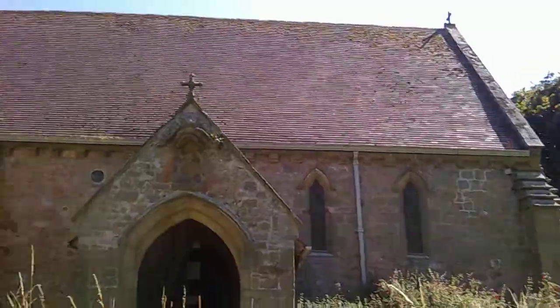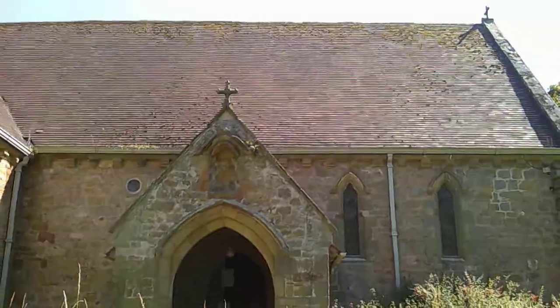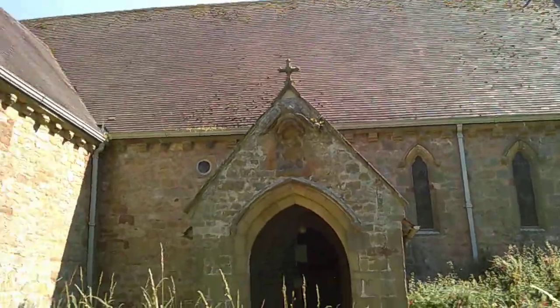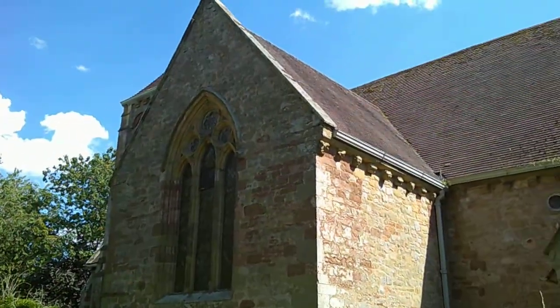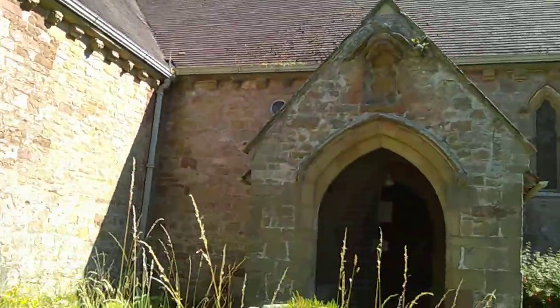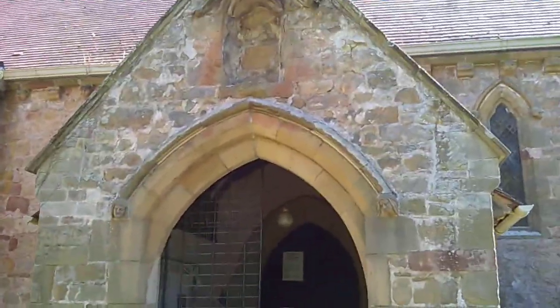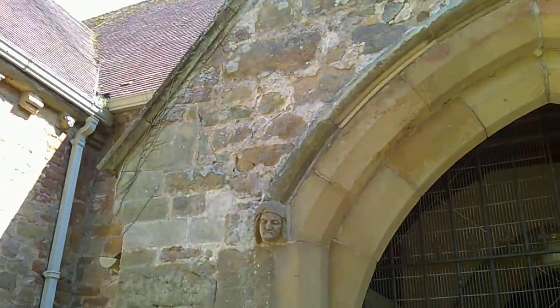So we turn around, and there is the West End. I mean, look at that. Is it not magnificent? And transept. You see here the transepts are basically stuck on the outside. They're not keyed in the way that some are, and later examples are, and it's an easy way to do things. Again, we've got these faces, old lady and a young lady and an old lady.